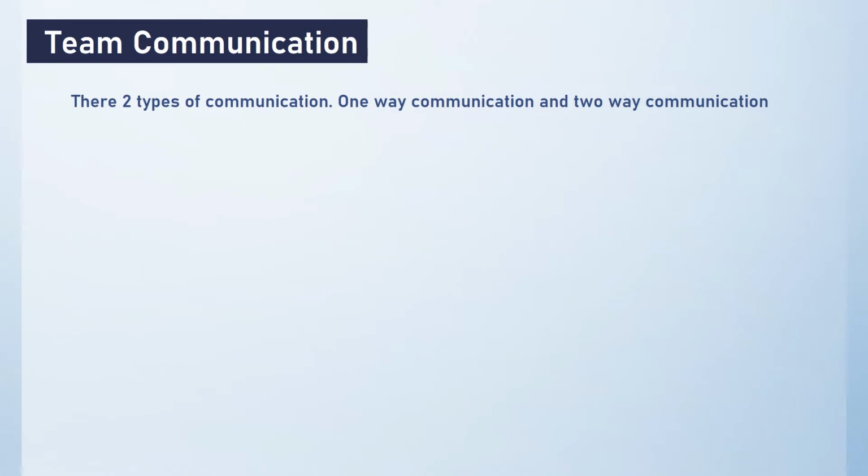Learn different ways of team communications. So there are two types of communication basically: one-way communication and the second one is two-way communication. So let us understand the different types of communications. It is between the leader and team members, or facilitator to leader and then team members, or the requirements from the team members to the leader and then top management. It can be either side.